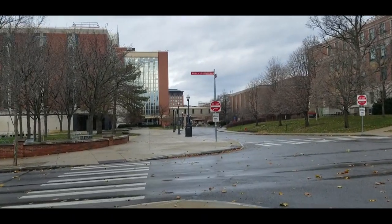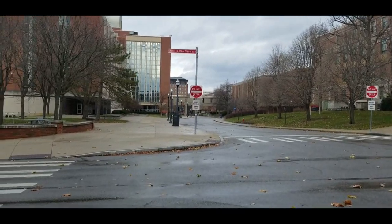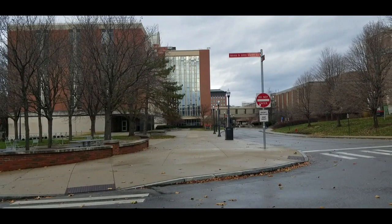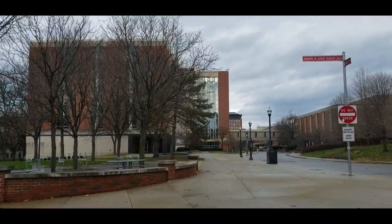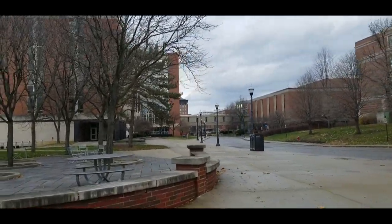You're seeing poke out there just in the background, not the tall building, but the building behind that, is part of the Fisher College of Business. So that's part of the North Campus. Again, north several more blocks to a street called Lane Avenue. Even doing a lengthy campus tour like this, I can't show you the entire campus just because it's so massive.